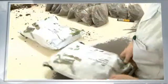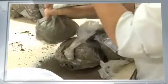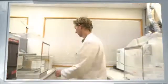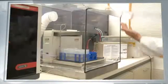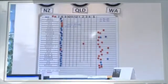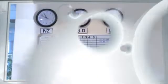ARL currently undertakes the testing of more than 60,000 New Zealand soil samples per year. Additionally, we now also analyse samples from Western Australia and Queensland, after having expanded into these territories in 2010.